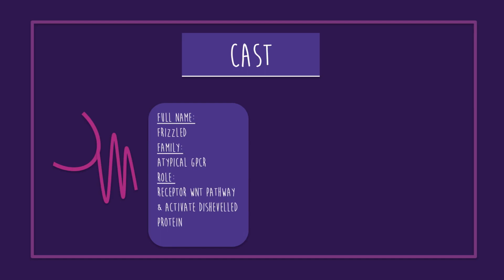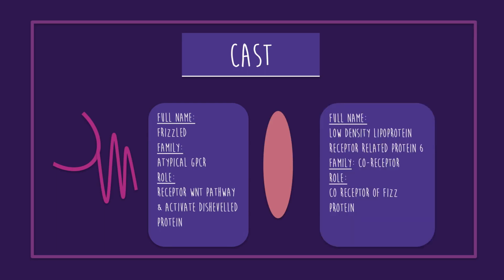Next we have LRP6, which stands for low-density lipoprotein receptor-related protein 6. It comes from a family of co-receptors and plays the role of a supporting actor, aka a co-receptor of frizzled protein. Next, we have Wnt protein, disheveled protein, and beta-catenin protein.